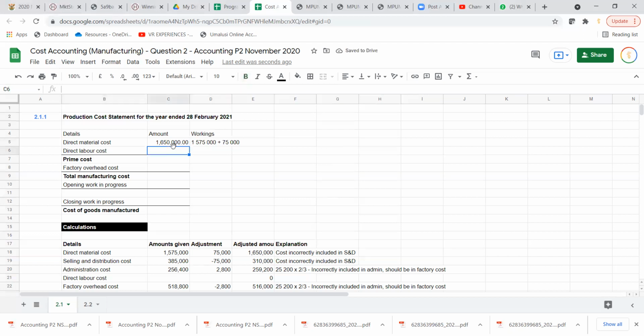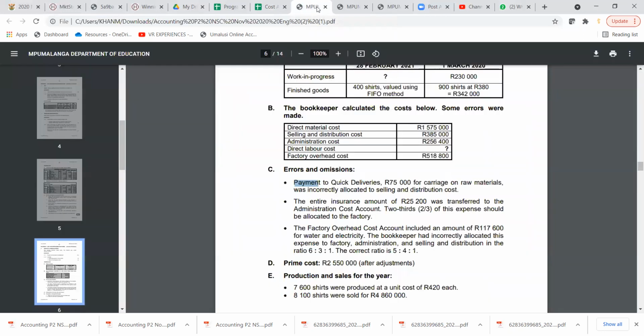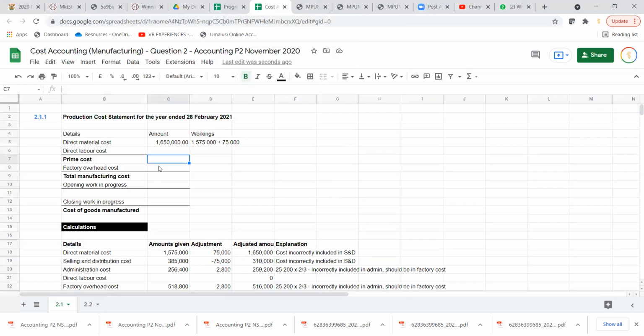Then we need direct labor costs. We were not given direct labor costs, but we were given prime costs. Prime cost was given to us as 2,550. We know that prime cost is direct material plus direct labor. Therefore, direct labor equals prime cost minus direct material cost. So this will equal that minus 1,650. So it will equal 900,000.